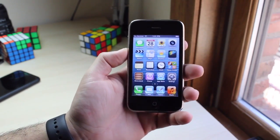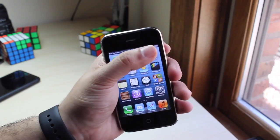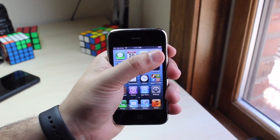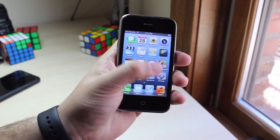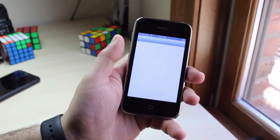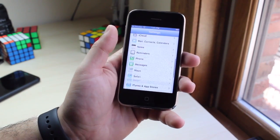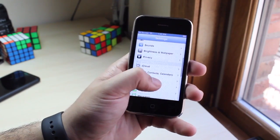Battery life is also actually, I'm surprised, fairly decent. I've been testing this phone for about a good hour, and the battery life hasn't deteriorated that much. I wasn't able to find a way to turn on the battery percentage. I know there's a way, but I just couldn't find it. So if you guys know, then leave it down in the comment section below.